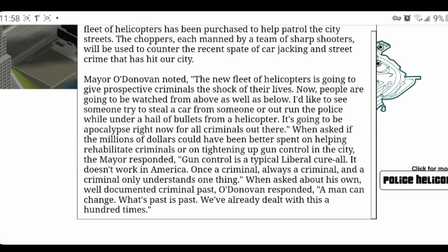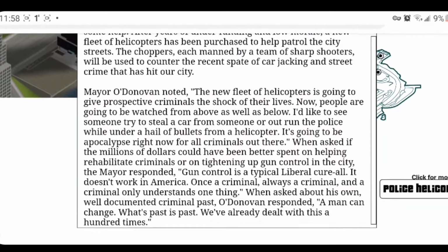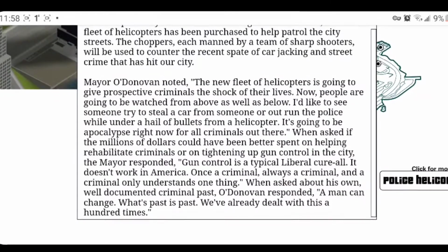Just picture a bunch of these fucking idiots walking around shooting random pedestrians. Oh my god, trying to hit someone stealing a car. Stupid.